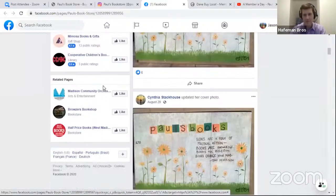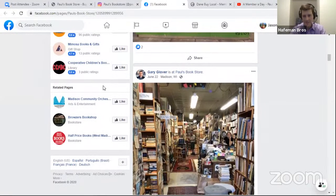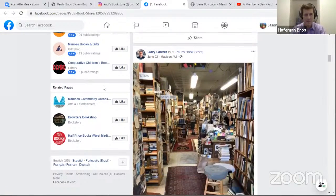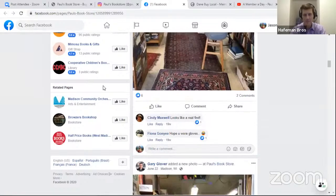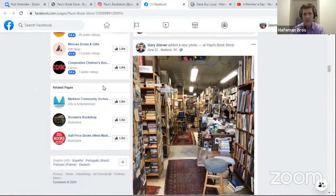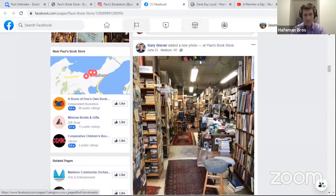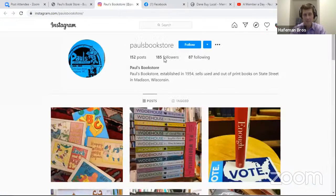But Paul's has been around, like I said, since '54. Great place, great store, all kinds of good stuff there. They're wearing masks. They're doing everything they need to keep people safe and welcome them in. And it's something you should definitely check out. If you're a book lover and you haven't heard about Paul's Bookstore, or you haven't been there before, it is something you should check out.